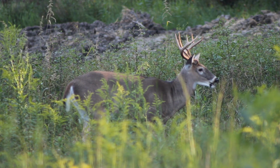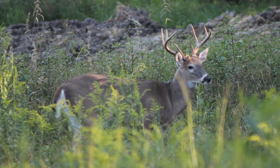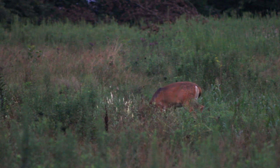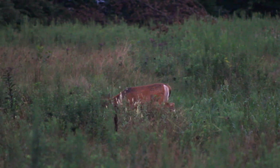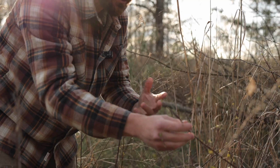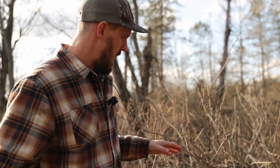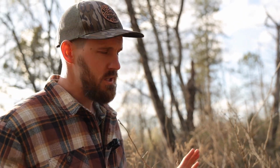So this area had a huge EHD kill last year and it really knocked the deer population back, and I see a huge difference in what plants actually grow and pop up on the landscape. But dogwood's super good. This offers woody browse. There's also a berry component that flowers, good for pollinator, really good for birds, but for deer, they like browsing on these woody stems.